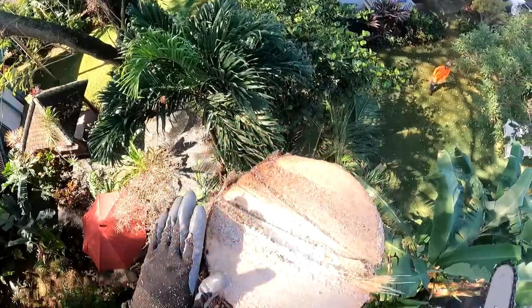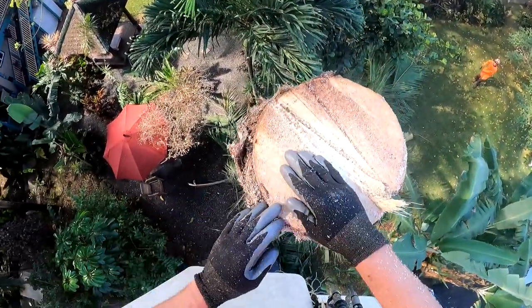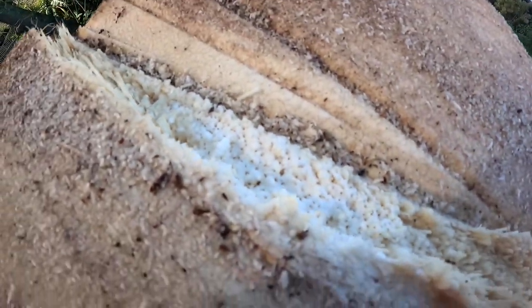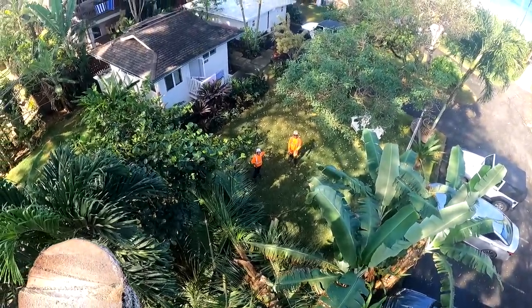First palm removal. It's almost like, looks like a piece of sugar cane or something. Like no rings at all. Look at that, no rings. So weird.